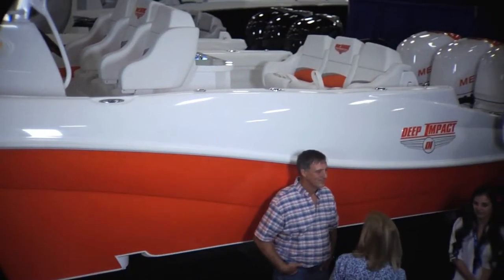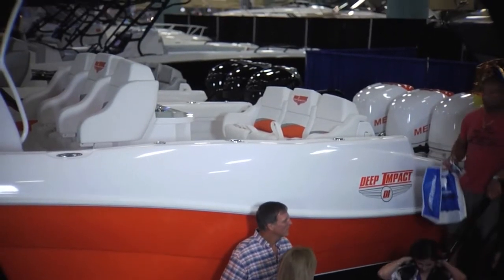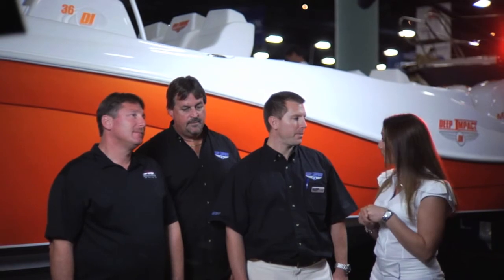Ooh, that's exciting. So if you don't want to go for the full 36 or now your 39, the 39 foot, you have another alternative. Yes, we do. And something that's maybe a little less of a price point. A little bit easier to store, a little bit easier to trailer, two engines rather than having to babysit three. So it may be the right fit for a little broader audience.